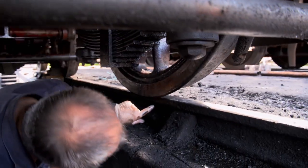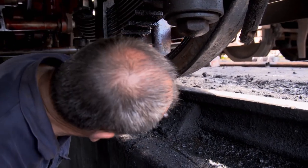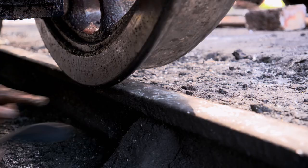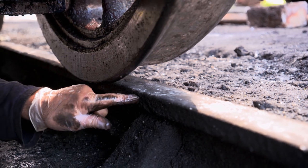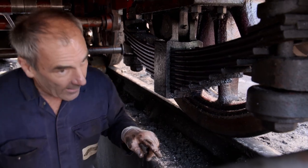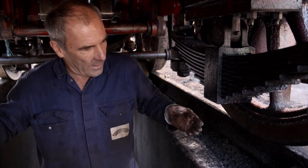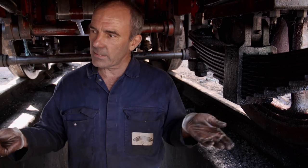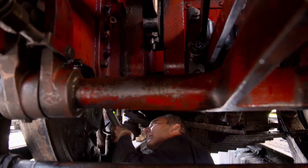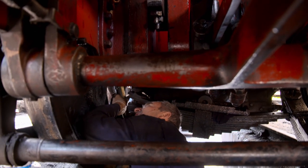Right, so we've jacked the engine up. It's all square. It's gone up nice and heavy. The wheel is now off the rail. If you look down there, you'll see there's an inch clearance. Look, I can put that right under the wheel. The flange is still level with the rail. So if we were to jack him up so that was level with that and something should fail, there's a slim chance that he would fall in the pit. 60 ton falling down here, you wouldn't want to be anywhere near that. Can you get me a bit of welding rod? Yeah.